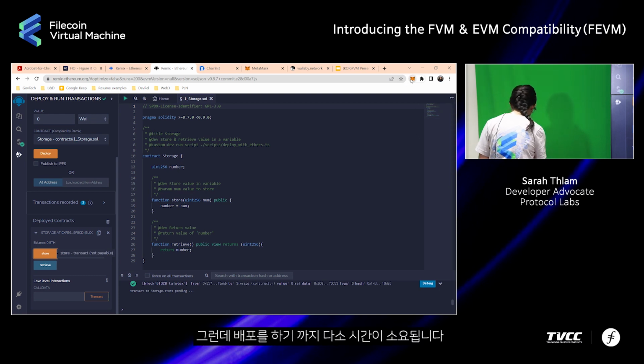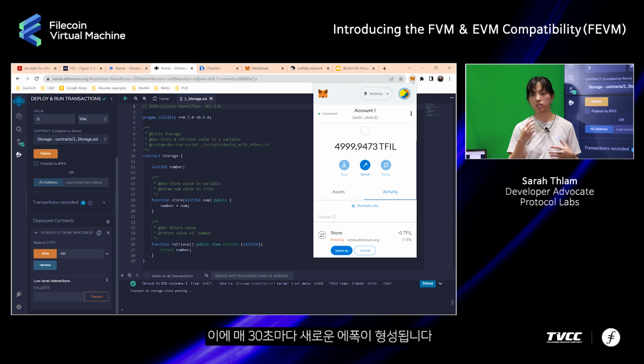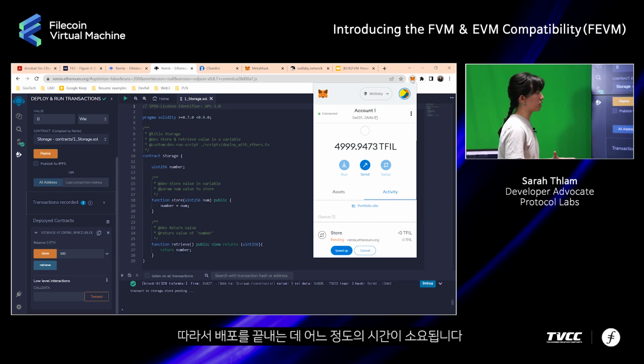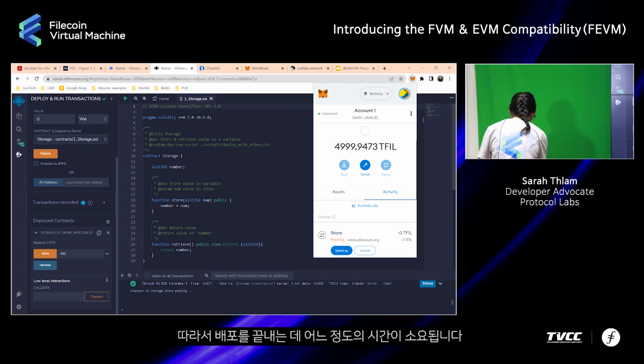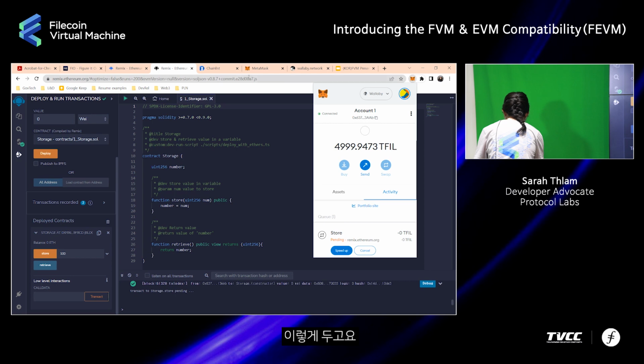And it takes a while. The reason that it takes a while is that for the Wallaby testnet, it's a 30-second epoch. So every single 30 seconds is when a new epoch is formed. So it takes around that time to get the deployment done. Yeah, so you can see it's pending. So I would leave that.